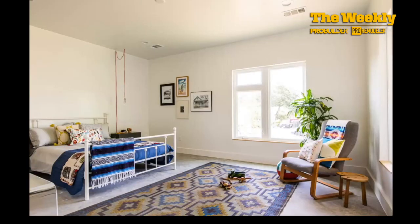Okay. So why don't you go ahead and share your screen so we can take a look at this really cool project. So this is the interior shot of one of the secondary bedrooms.